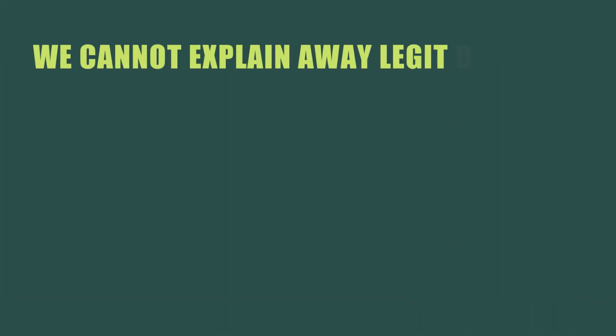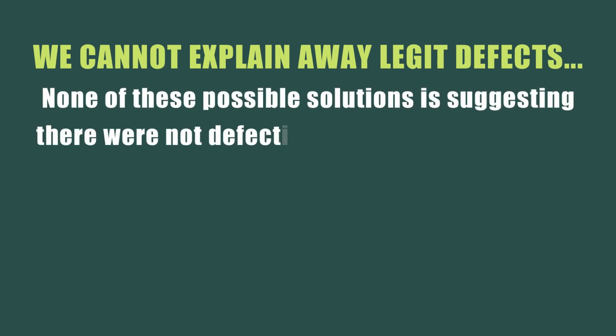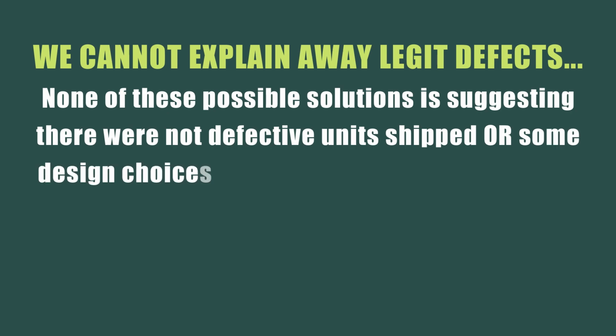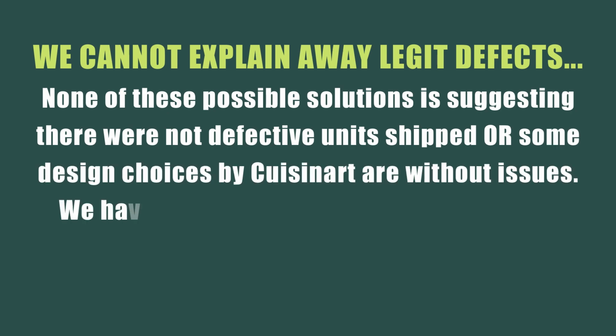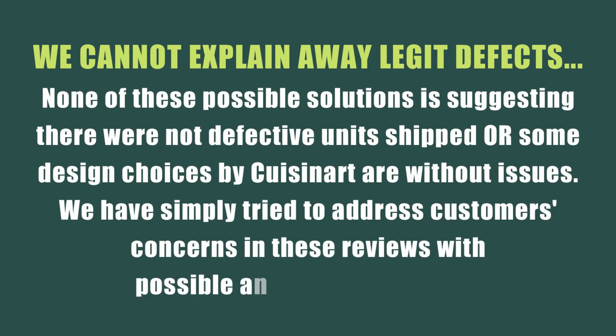Keep in mind, none of these possible solutions we have suggested is saying that there was not a defective unit shipped to a consumer, or that some of the design choices by Cuisinart are without issue or question. We have simply tried to address customers' concerns in these reviews with possible answers sight unseen.